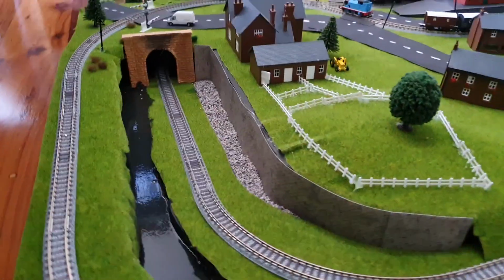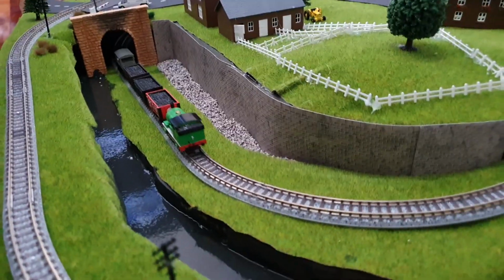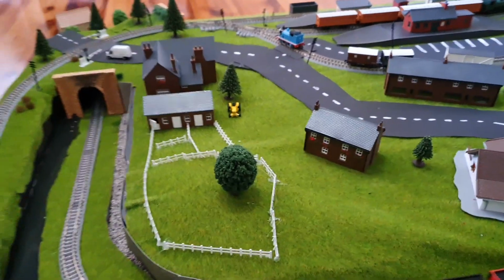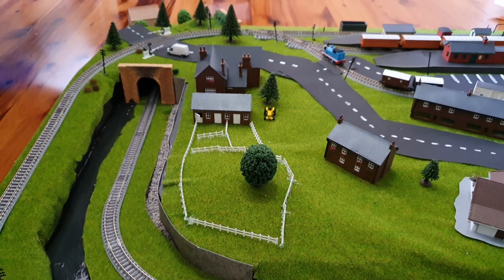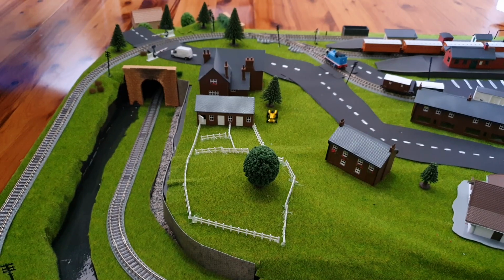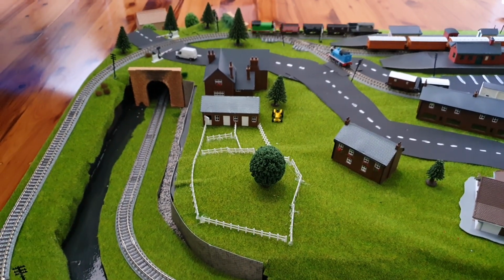You can see the other thing I've done here since that last video is I put a retaining wall here, which is just a cardboard printed wall, which is what I wanted to do, and some stones to fill it out. If you come up here to the top, you can see there's now a farm with a fence and a tractor in the yellow. I don't have any animals yet. I'm trying to get some, but the little minifigure things are so expensive, and I've been prioritizing getting my railway part of this layout complete before I do all the other stuff.